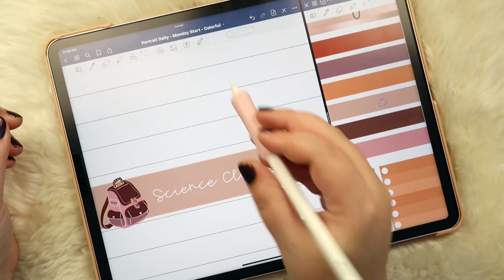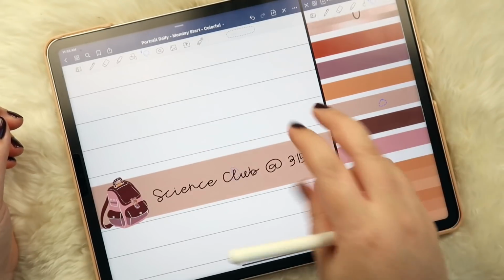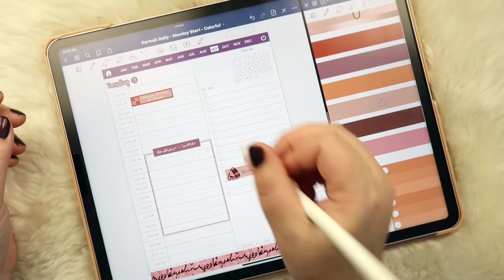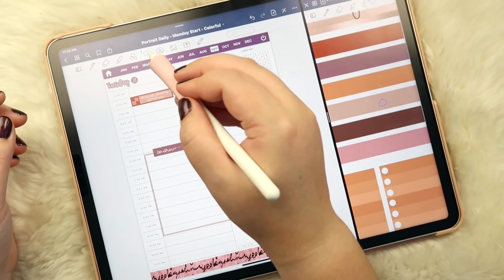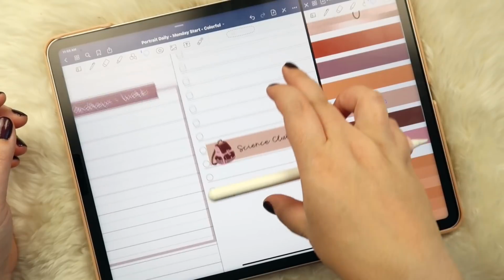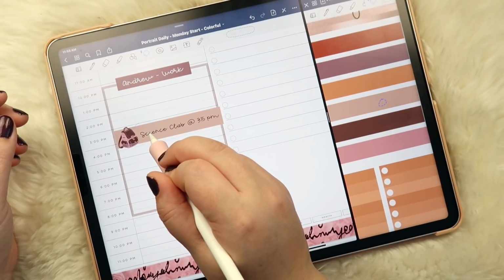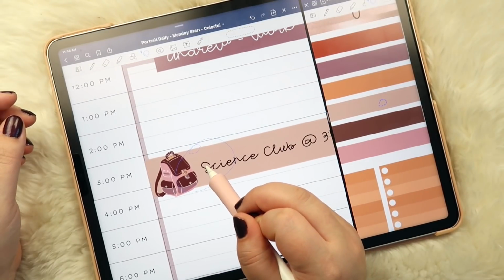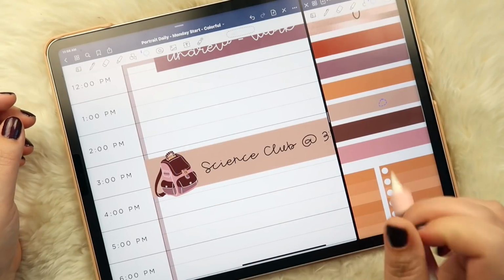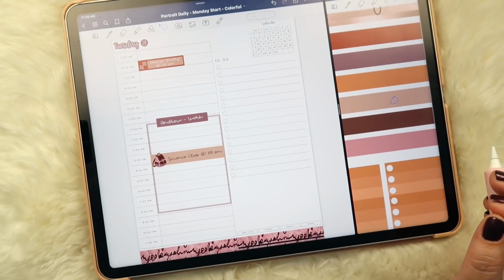I think I'm actually going to turn images off, and change the color back to black. Okay, and now we can take this whole sticker over, make sure images is checked on, pull this whole sticker over and put that at the 315 mark. It goes 315 to 415, so that's perfect. Science Club. All right, so Science Club is in there, workouts are in there.